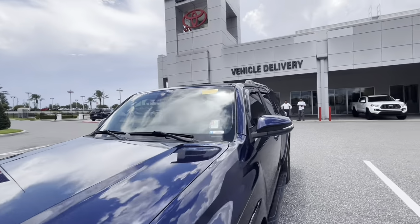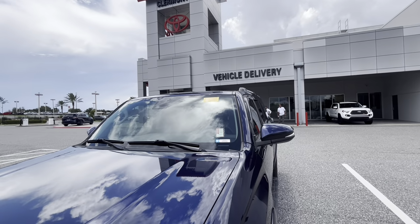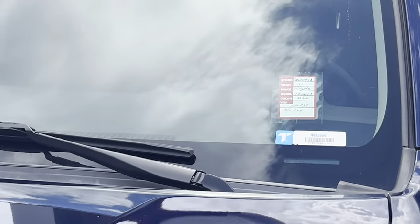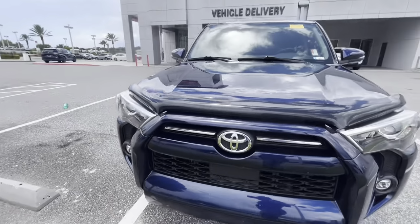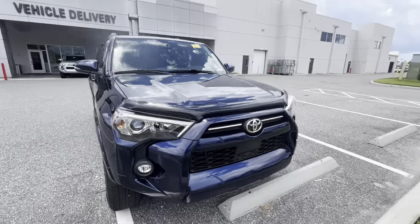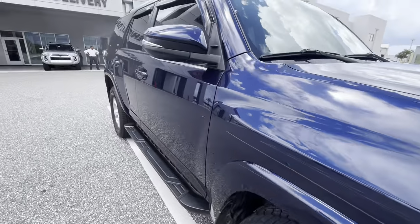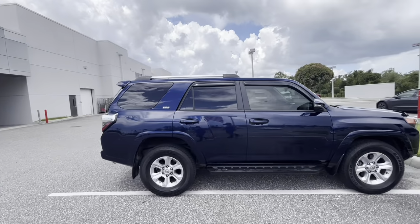So you see to it already. Oh, Adam got the keys. It already got a sign, not for sale. So it's got some little dings and dongs here, all that. But otherwise than that, it's gone.